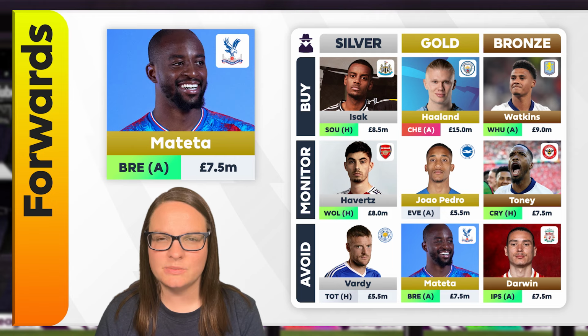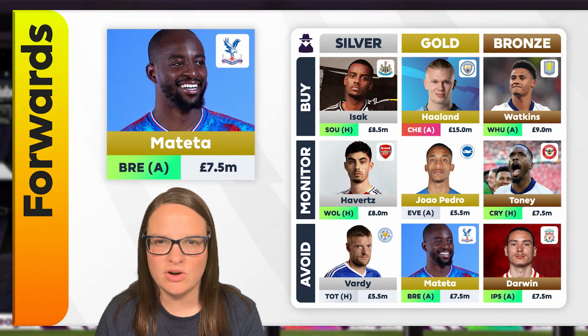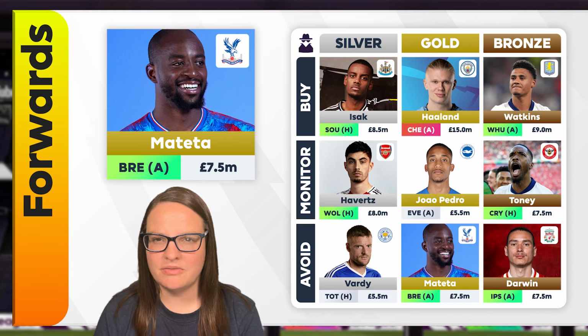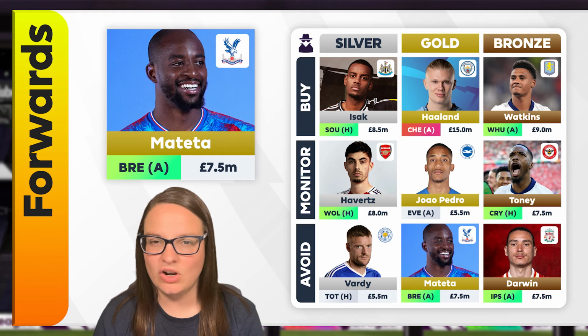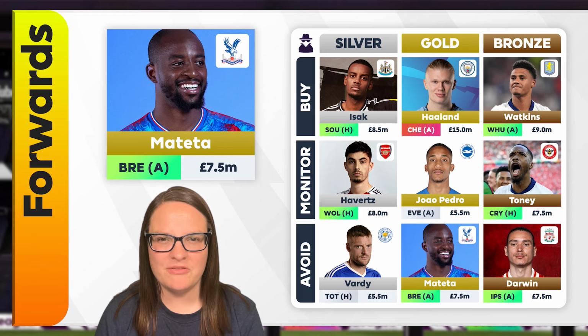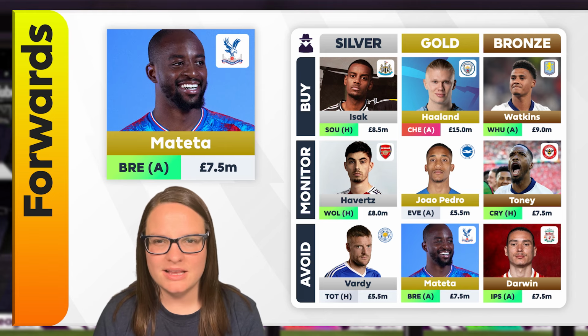And you look at that price point, 7.5 million. I'd much rather have a Solanke in my team than a Mateta, because I feel like there's less unknowns there. So Solanke's got the penalties, Mateta doesn't. If he's not going to be around for game week 1, you're certainly not going to want to be investing in him in your team.